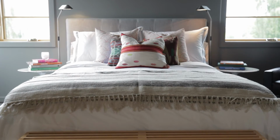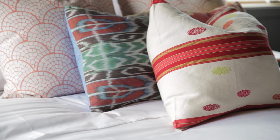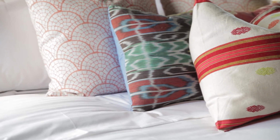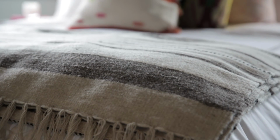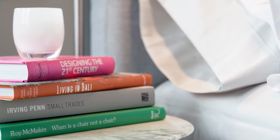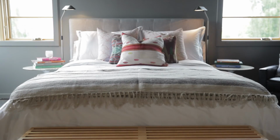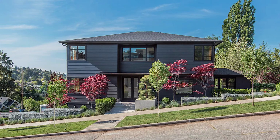We mixed ikat fabrics with those Mexican fabrics. We used a Mexican blanket at the foot of the bed, put color on the side tables with the books, brought it to life. And you can choose whatever patterns and prints that speak to you to do the same thing. It's really easy. So it took it from something really plain to something warm, inviting, and personal, wouldn't you say? I agree.